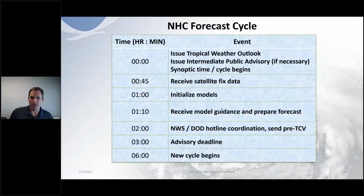If we have a tropical cyclone with watches and warnings in effect for land areas, we'll issue an intermediate public advisory at that particular time as well. And as I mentioned, that's when our sort of forecast cycle begins. We get our satellite intensity and position estimates, any aircraft data. The hurricane specialist is doing their analysis sort of in that first 45 to 60 minutes of the forecast cycle, and we'll talk a little bit more about that process in a minute.